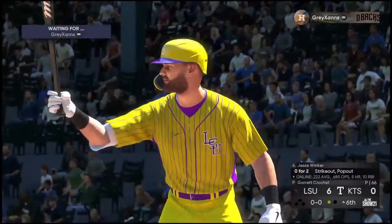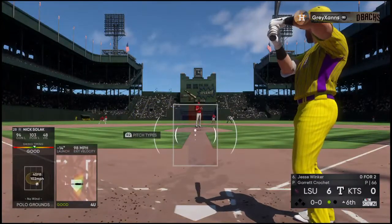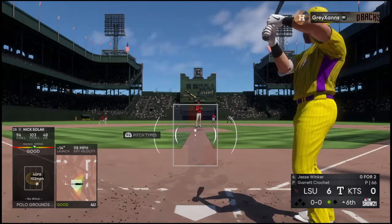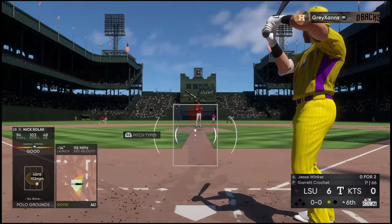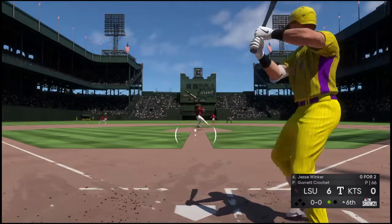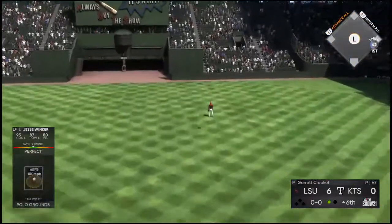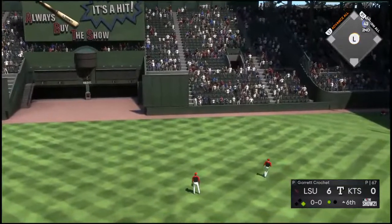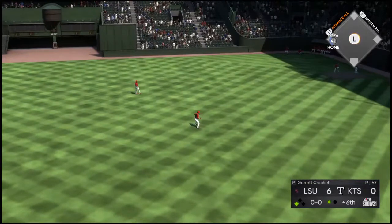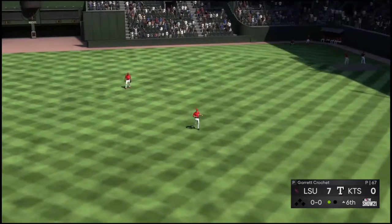Now it'll be Jesse Winker. He comes in 0 for 2 thus far. Infield shifted well to the right. Here's the first pitch. Back goes Hunter to the track. But he can't get to this one. It's off the wall. Winker takes the turn at third. He wants it all. He will score as the lead swells to 7-0.